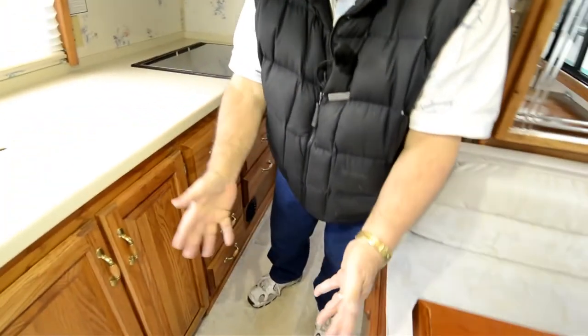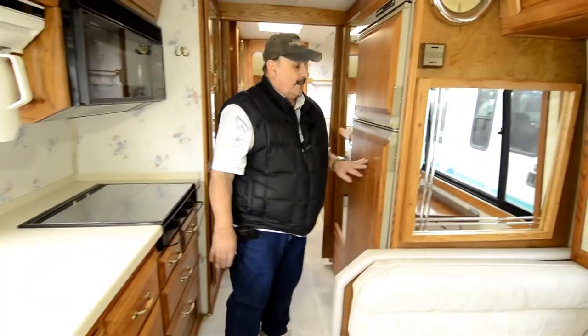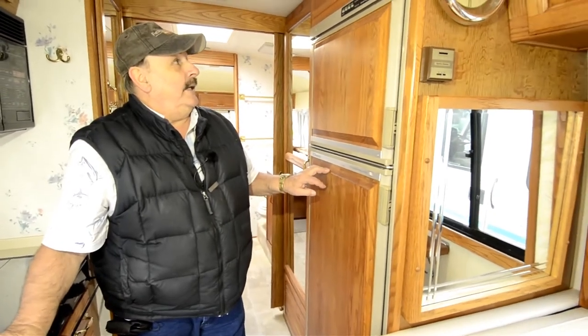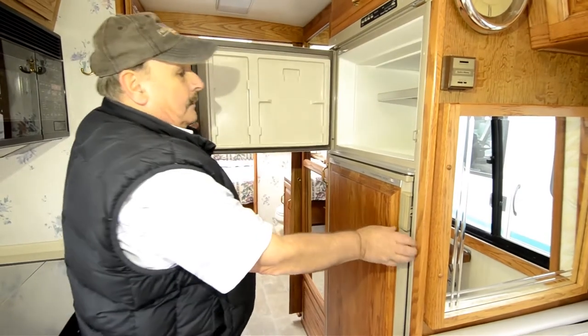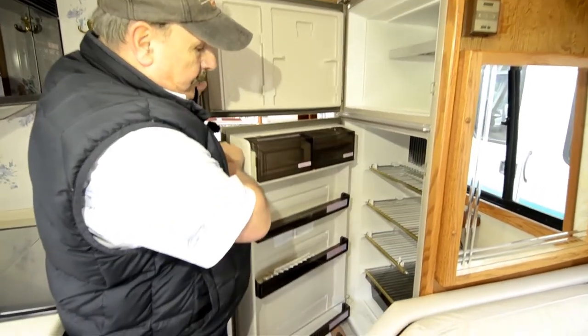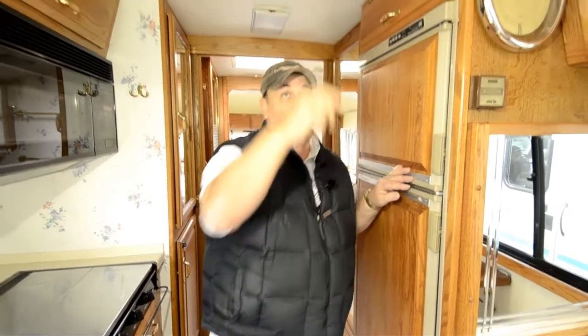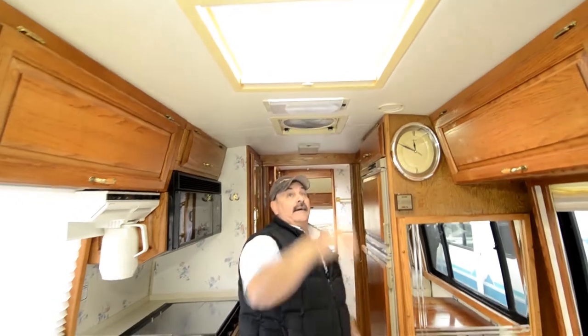Notice the floor we're walking on is all tile. Nice 2-door refrigerator. It's actually a 3-way, Dometic: gas, electric, and 12-volt, all 3. Very, very nice. Freezer, refrigerator. But it's hard to find gas, electric, and 12-volt. See up here in the ceiling, this is a skylight. So if you want a little more light, isn't that nice?